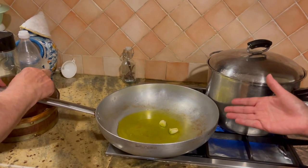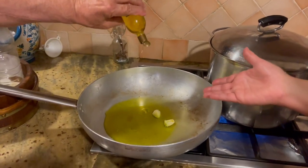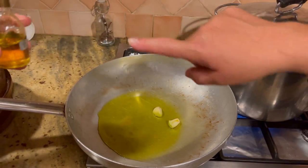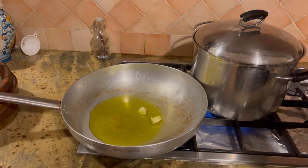So, Zio Enzo, abbiamo messo l'olio extravergine. Look at that beautiful, gorgeous gold green color. And you know what he's putting? That's Olio Santo. Olio Santo is the spicy oil that I also make back in the States.